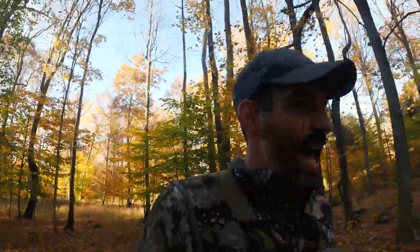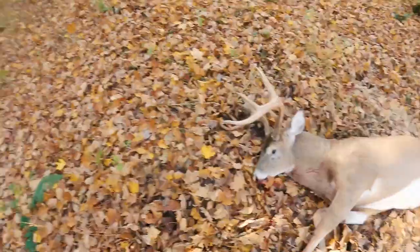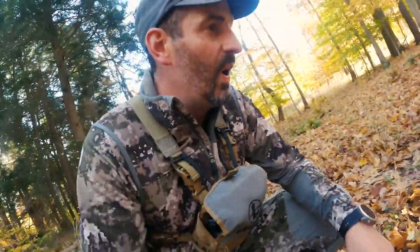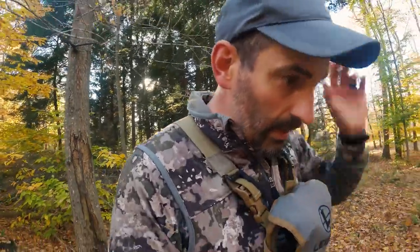Oh my goodness. You guys are not gonna believe this. Look at this freaking deer. Oh my goodness. This deer is an absolute toad. Look at that. I knew it was a little bit forward. Oh, but that just crushed him. Look at the blades on his G2s and his mass. That is, oh my goodness.